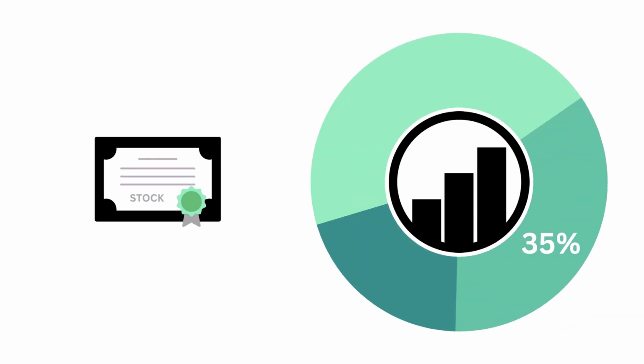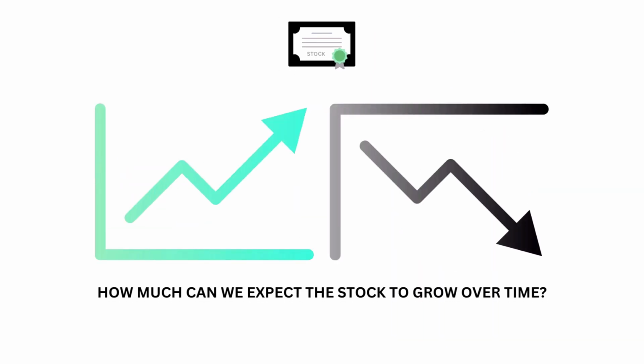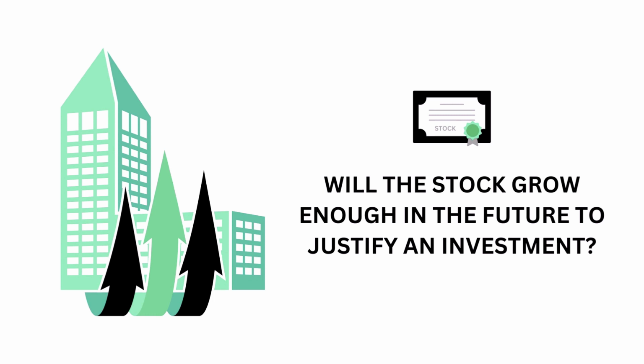Next, let's look at the company's stock factor, which accounts for 35% of its analysis. The stock is important because we want to know if investors see value in the same business. We still want a return on our investment. This factor basically asks the question: will the stock grow enough in the future to justify an investment?